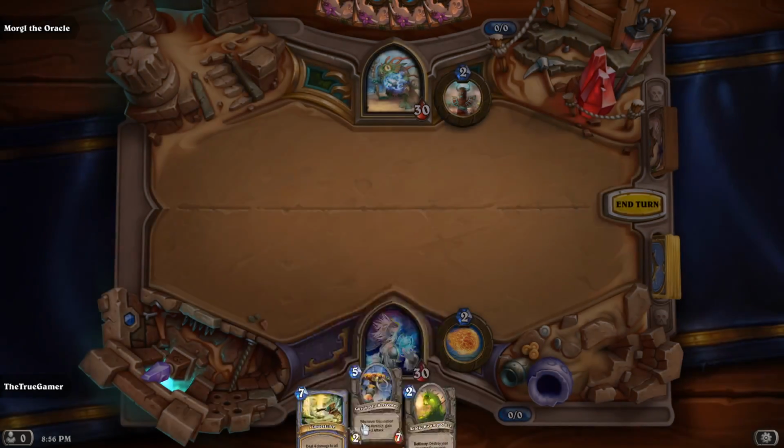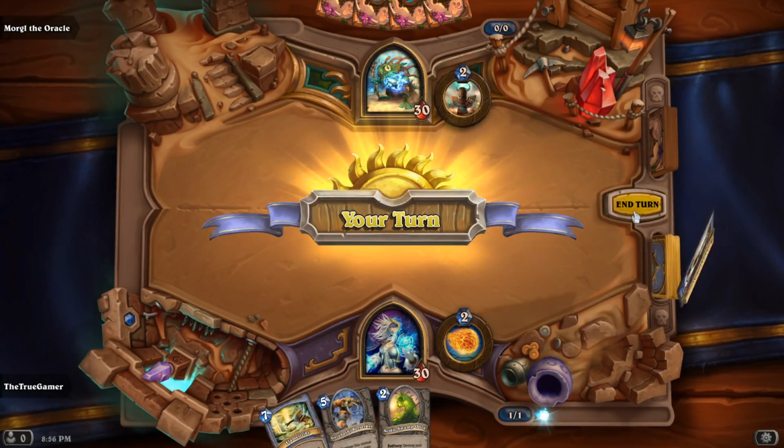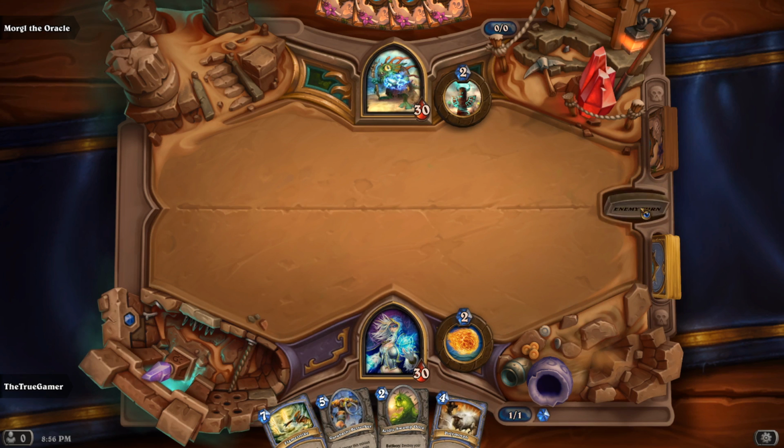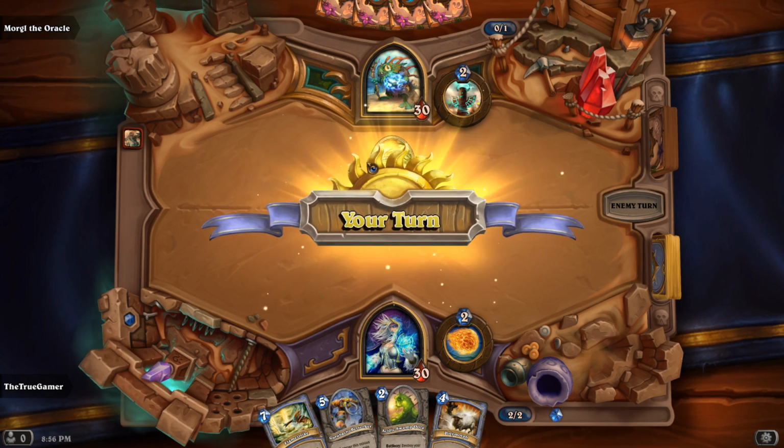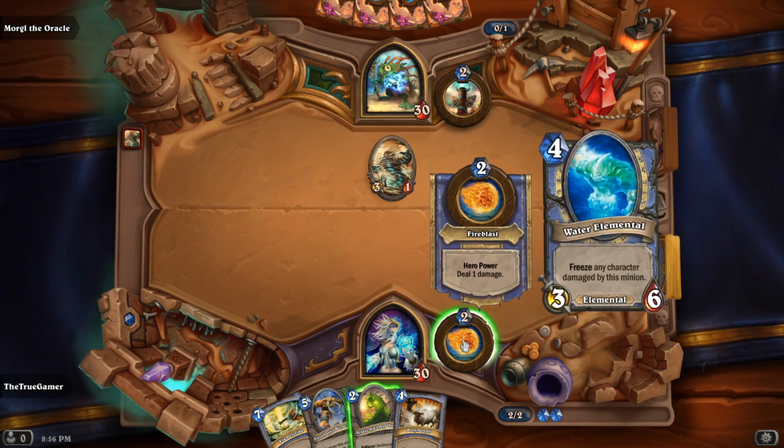Are you fucking kidding me? I literally got shafted. I can't play anything until turn 2. And he already has a fucking... Why is that so... Like... Ugh.